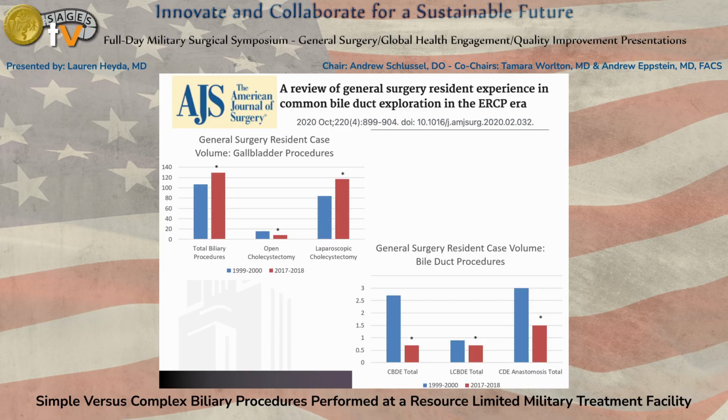Over time, despite increases in biliary disease in the US, general surgery residents have increased in their number of biliary procedures performed. Significantly, they've increased in their laparoscopic cholecystectomies, however decreased in the number of open procedures performed. But despite this decrease, the number of common bile duct explorations, laparoscopic duct explorations, and choledochoenteric anastomoses has decreased since 1999 to 2017.